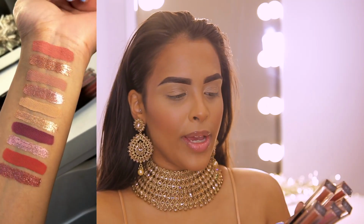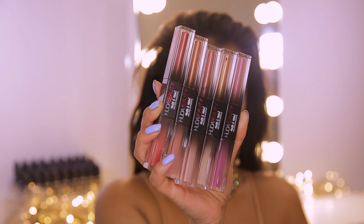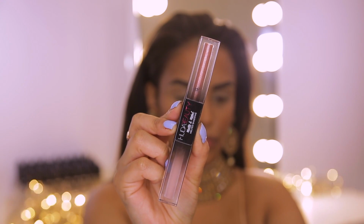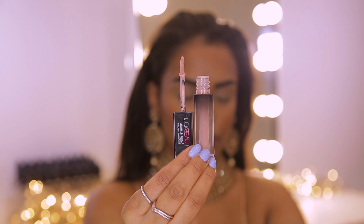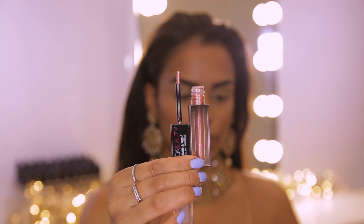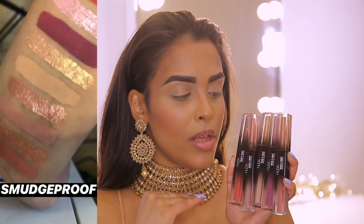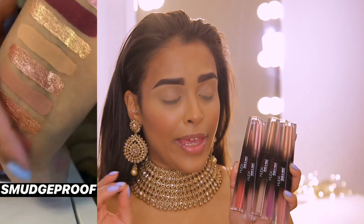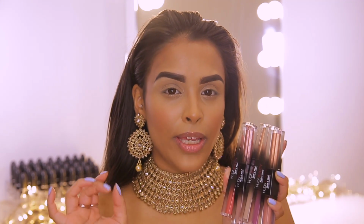I love them. You get 5 different colours. You get a matte shade on one side, and then a metallic shade on the other. I'm going to put up some swatches that I put up earlier just so you guys can see. When I did the swatches, these literally don't move. They are smudge proof. They don't move. They are insane, and they are heavily pigmented.